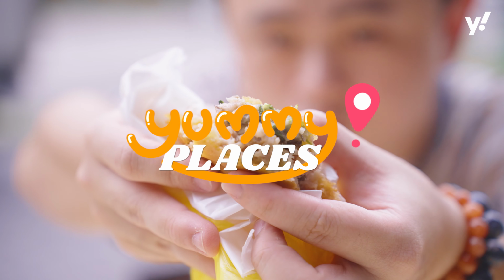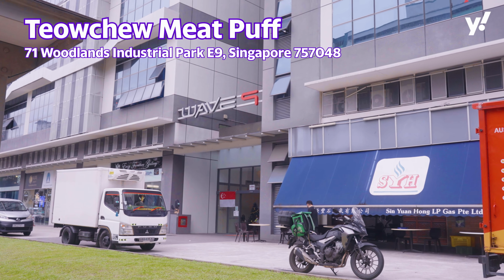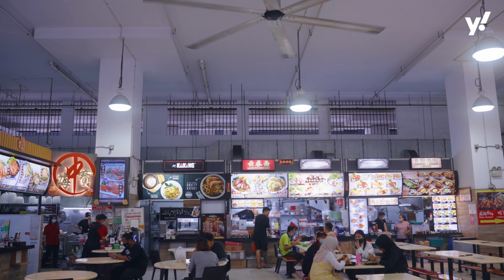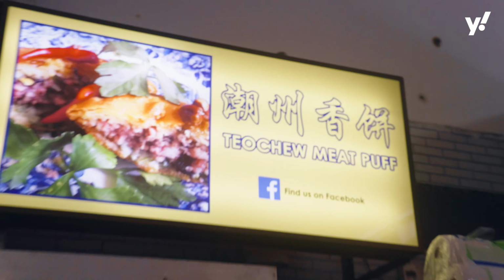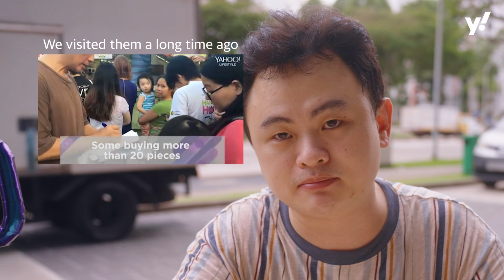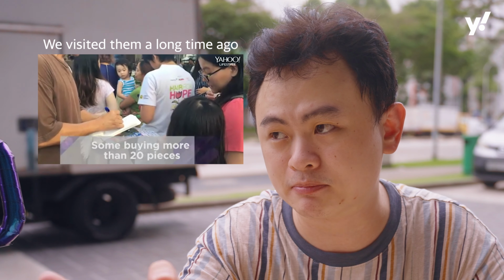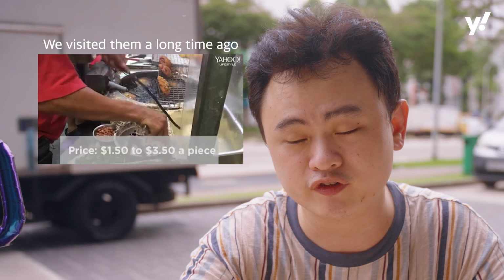I'm over here at Wave 9 Food Court at Woodlands Industrial Park right now to check out yet another rather famous oyster puff place. This is Teochew Meat Puff, and if the name sounds familiar, it's because they actually started off at a Pasar Malam. Oh, it's been a long time since I used the word Pasar Malam. They were most famous for the snaking queue at every Pasar Malam. They decided to just set up at a permanent place, maybe because Pasar Malam cannot operate during the COVID times.